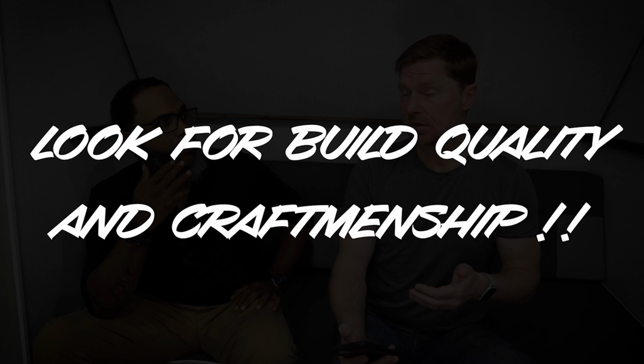The next one is RV build quality. The reason I say that is that you want to pay attention to whether something is built right. When you look around RVs and you see things that look like they're not cut exactly right, or there's a lot of sawdust shavings on the floor, it's good to pay attention to those things so that you're getting the best quality you can have.